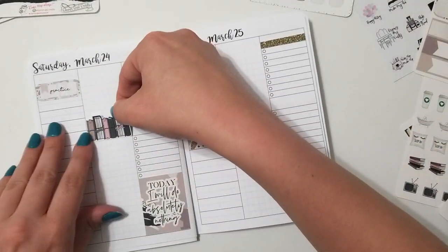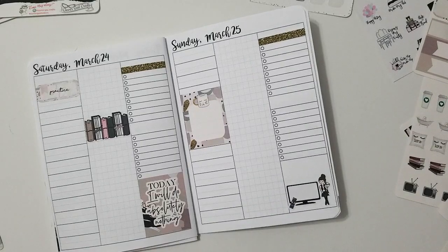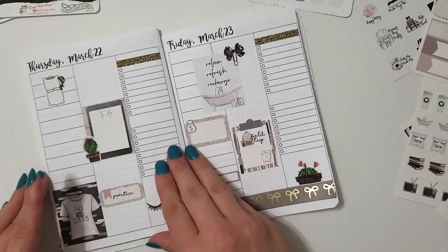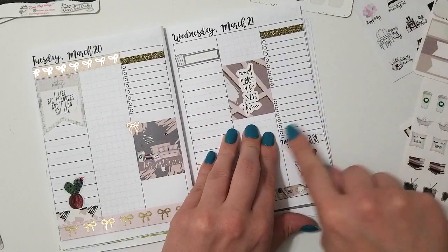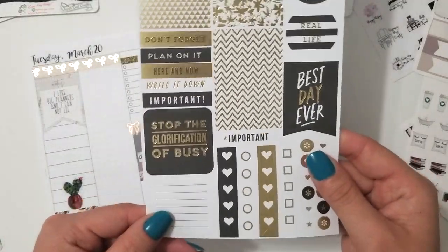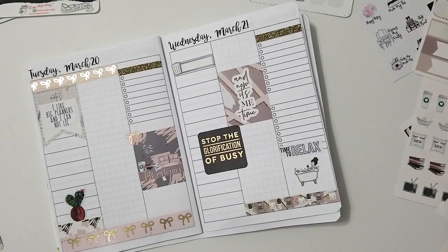And for the last little bit of this plan with me, I'm just going to add a little bit more decoration. I love this planner lineup from Fox and Pip, as well as this top knot double shot sticker, which is definitely me. So I'm just kind of filling in some of the full box areas because I don't really like blank full boxes. As you all know, if you've watched my videos before, I like to fill those in with quotes or decorative stickers. And then I'm going to add some of my favorite relaxed themed Me and My Big Ideas stickers from the Happy Planner sticker books.